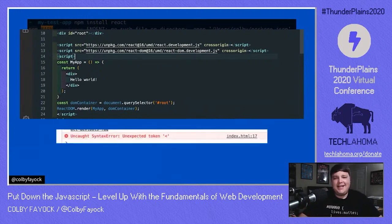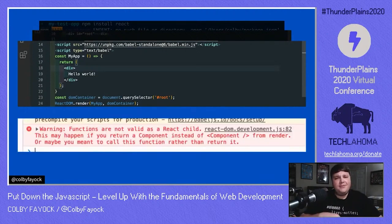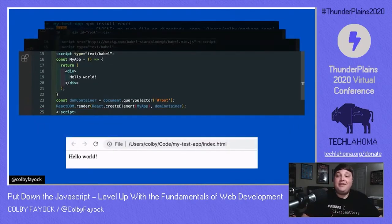But dang, that can't load in the browser. That's not native JavaScript. All right, so he thinks that he figured it out, he includes Babel. With that, he can add the Babel type to the script tag and he can use some JSX and now he's in business. But oh man, we're still getting an error. Let's check the React docs again quick. All right, he needs to wrap it in createElement. Awesome, so that should work, and it does.